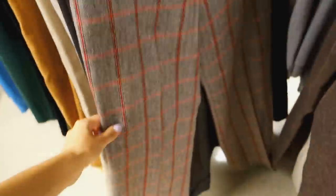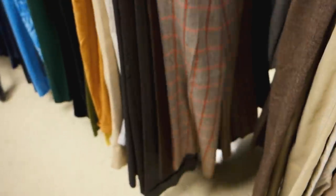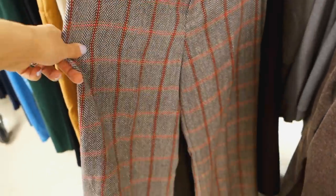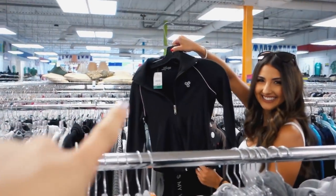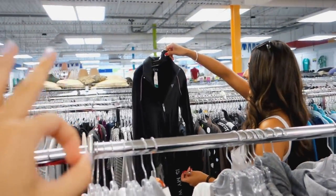Oh, this is very fall-esque. The thing is, they're kind of wide at the bottom. I don't know if I can pull this off, but let's try. I don't know, maybe it was just a Canada thing, but these teenage jackets were literally on every single person in high school.